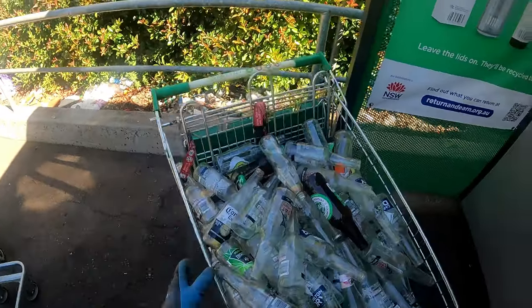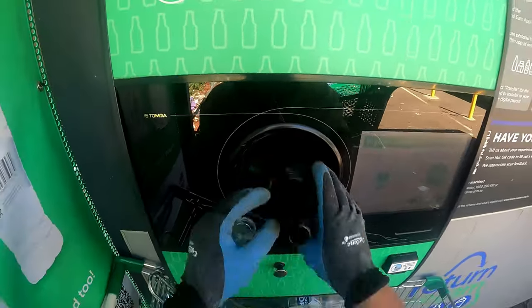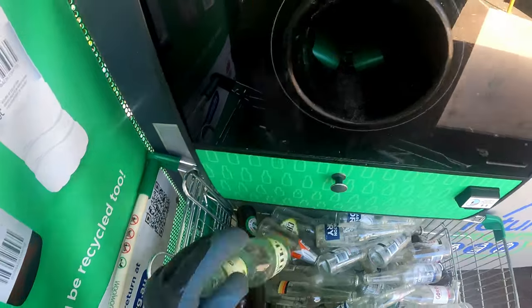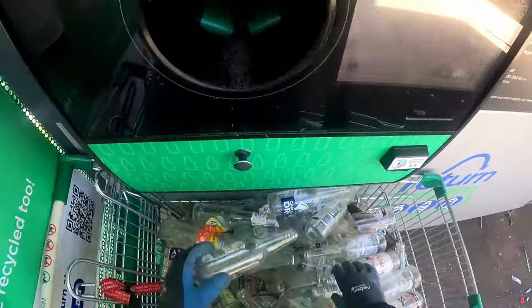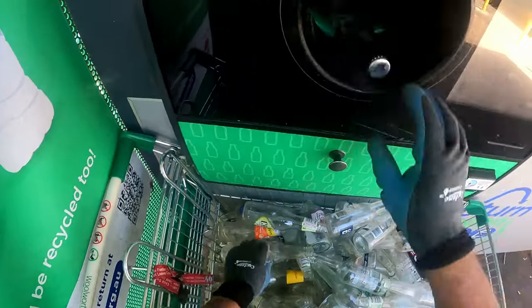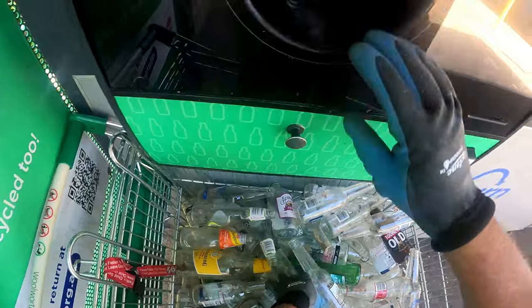Another trolley gone. What have we got? One left. Sweet. Watch the trucks come and empty it. We'll get it done before the truck empties anyway.